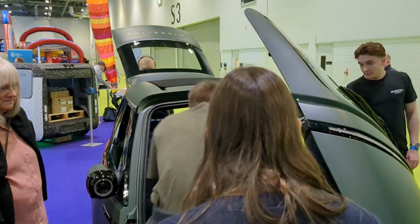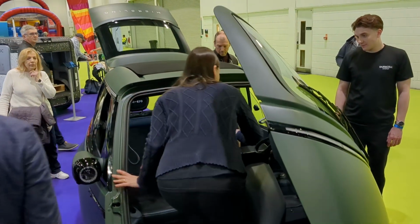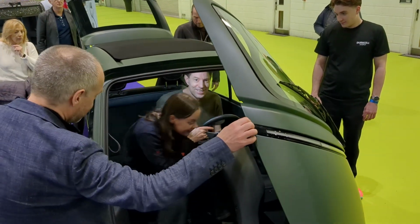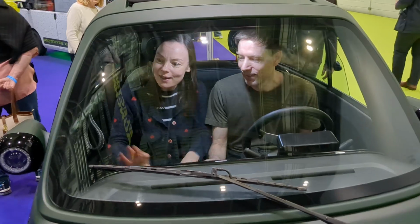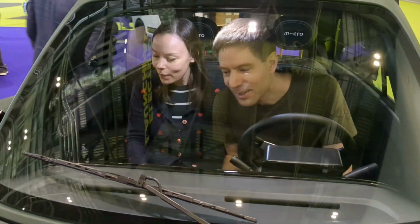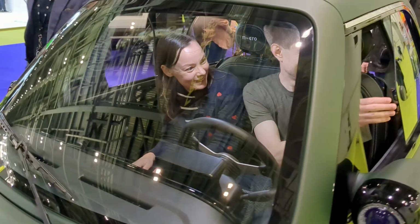Unfortunately, it wasn't part of the test drive program, so we weren't able to test drive it, but we were able to sit in it, which was fun. And there was another one with a different paint job that we were also able to look at but not sit in, but that was fine. So we had a chat with a nice chap who was looking after the one that you could sit in, and asked him a bunch of questions. It was good. We enjoyed that. That was well worth going to see.